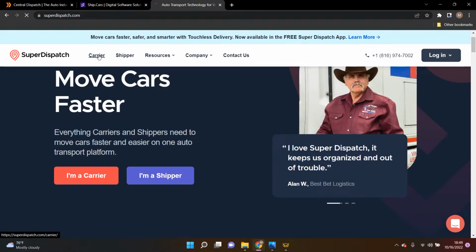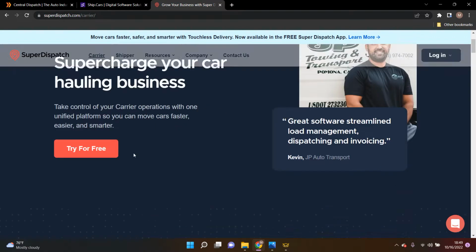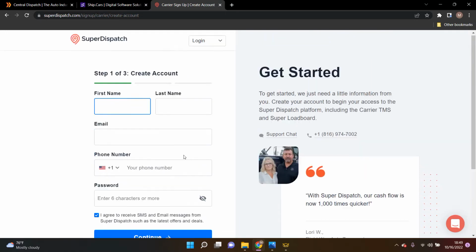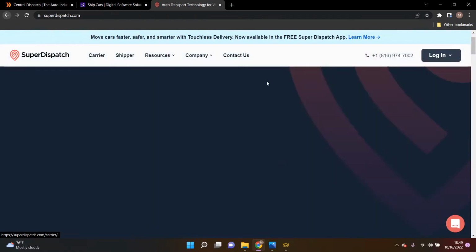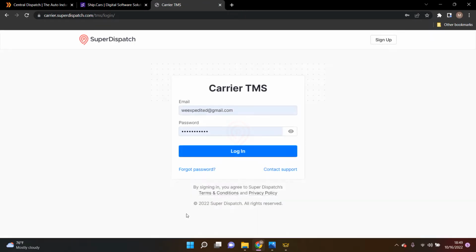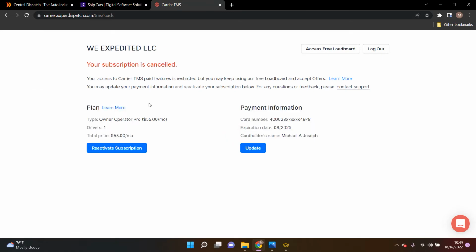All right, so with Super Dispatch, here you go, right here to sign up, go to try for free. You have to fill out their application and all that kind of stuff. But it is really similar to Ship.Cars. It pretty much does the same thing. Now you can see this right here. I don't mind you seeing that car name. I no longer have that anyway. Let's see, operator, driver, so on and so on. Now, this is $55 a month.